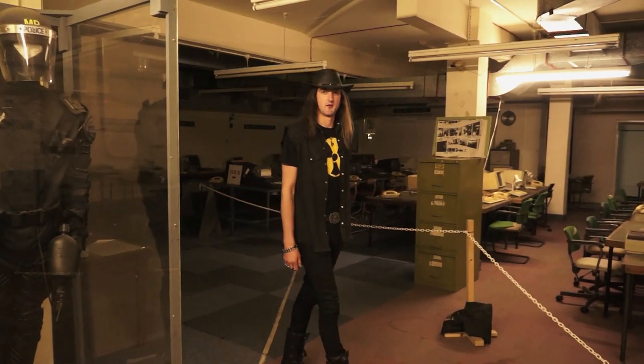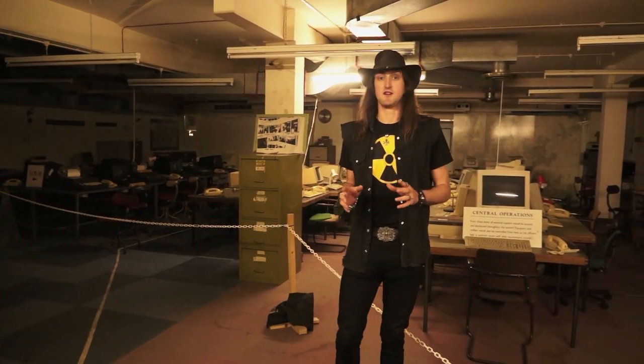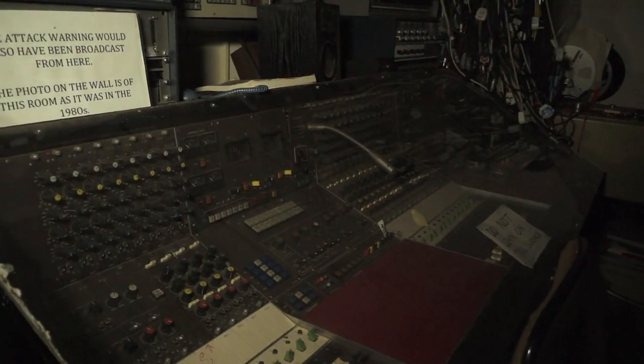Those selected to come down here would have been expecting to spend a minimum of 3 months, and therefore the bunker had enough facilities and enough supplies to support life for extended periods of time. There's even a sick bay and dormitory down here, along with a BBC radio station that would have been used to broadcast to the outside world.